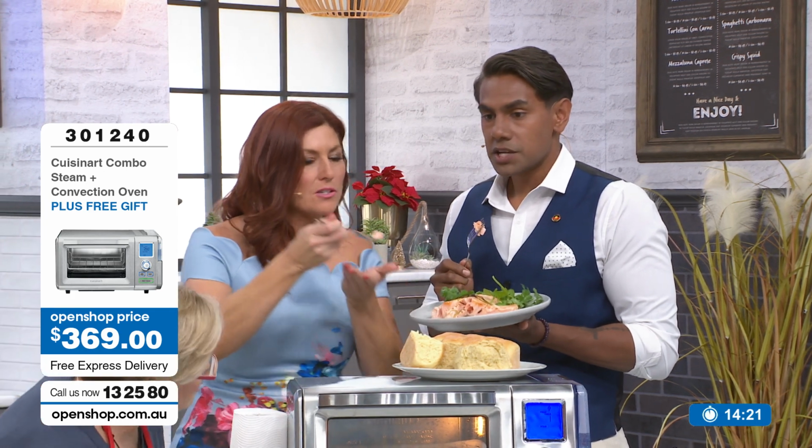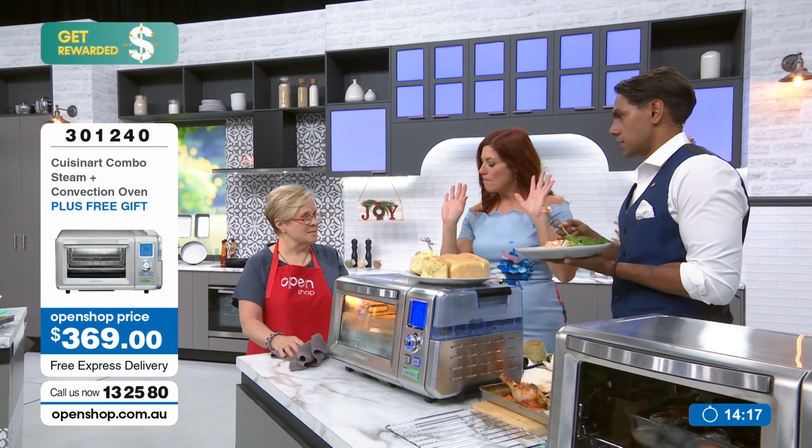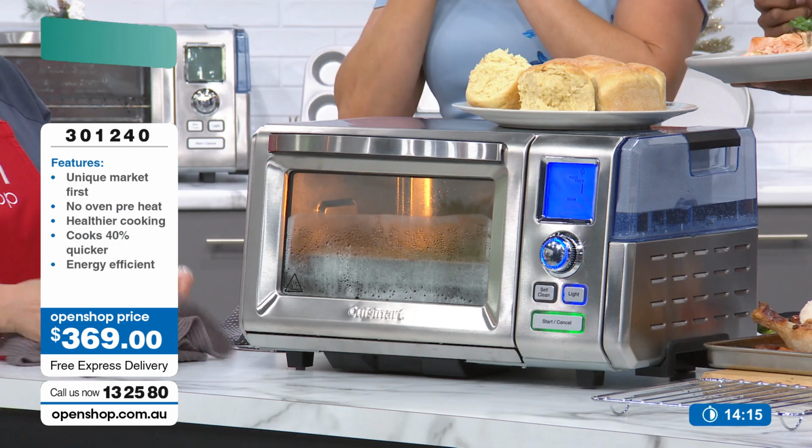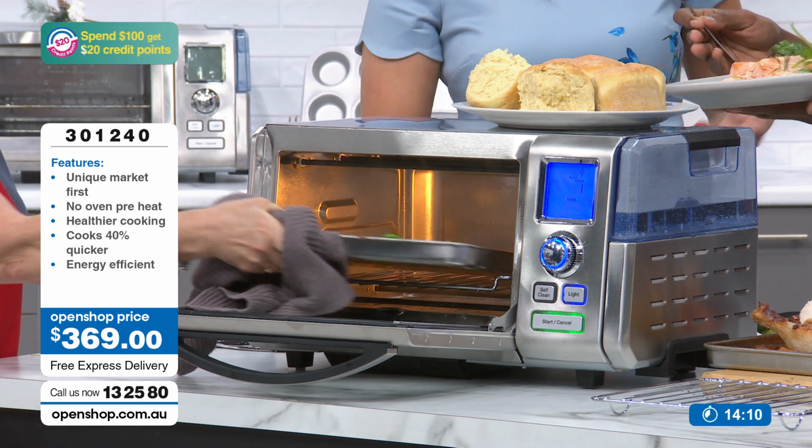Amazing. And your snow peas are already done. They're 8 minutes, and that's cooked to perfection. There's dinner. How easy. So not only is cleaning a breeze, the cooking side of it too.